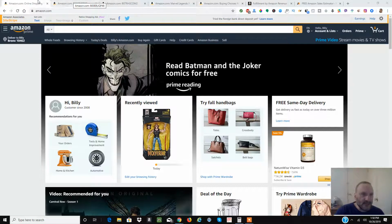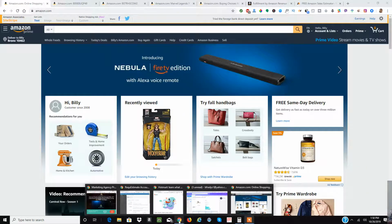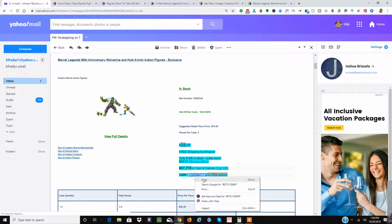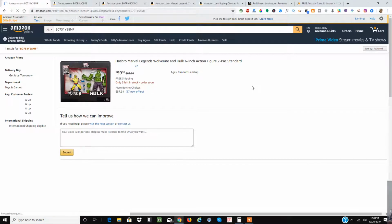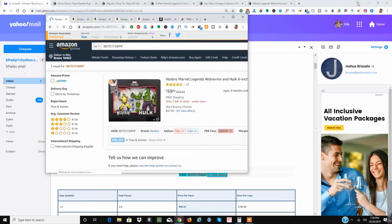Yesterday, I just want to show you how I do my research in selecting Amazon products. Let me just move myself out of the way. I see the products here that you sent me. So let me copy that and go back here. I paste the ASIN here. And that looks like it's it.